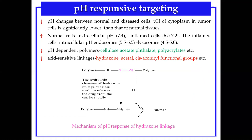As we know, blood pH is around 7.4. Inflamed cells will be around 6.5 to 7.2, endosomes will have a pH of 5.5 to 6.5, and if you go into lysosomes, it comes to 4.5 to 5.2. So this pH can be utilized for pH responsive targeting. Different polymers can be utilized, such as cellulose acetate phthalate and polyacrylate, or we can have acid-sensitive linkages in the polymer, like chitosans, such as hydrazones, acetal or ketal functional groups.